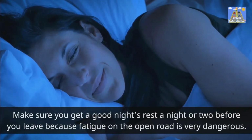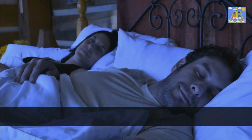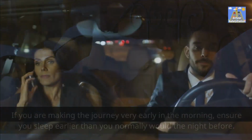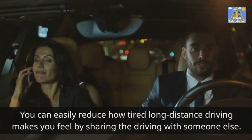Make sure you get a good night's rest a night or two before you leave because fatigue on the open road is very dangerous. If you are making the journey very early in the morning, ensure you sleep earlier than you normally would the night before. You can easily reduce how tired long-distance driving makes you feel by sharing the driving with someone else.